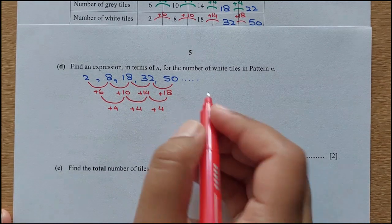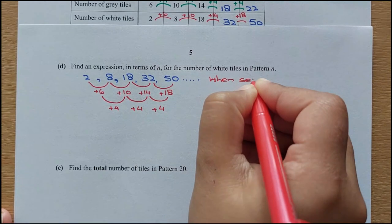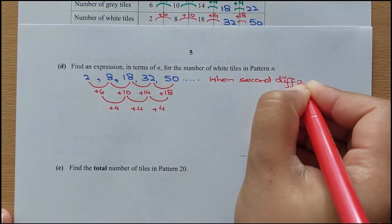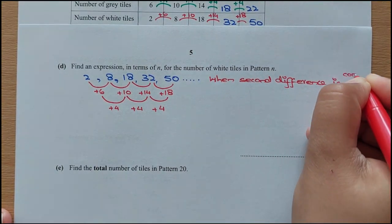So you can see the second difference is constant here, right? So when the second difference is constant, we have a formula.